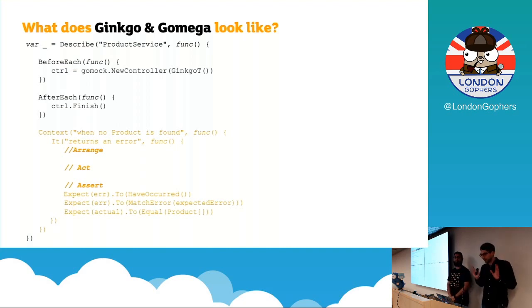So your tests are actually exactly the same in content. Your assertions change, and this is where Gomega comes in. So Ginkgo and Gomega, separate tools, often used together. In fact, I've never seen it not used together, but yes, separate tools. But Gomega gives you these kind of matchers or expectations to read a bit like BDD as well. So you've got expect error to have occurred, expect error to match error, expected error. So it kind of reads like a BDD style framework.